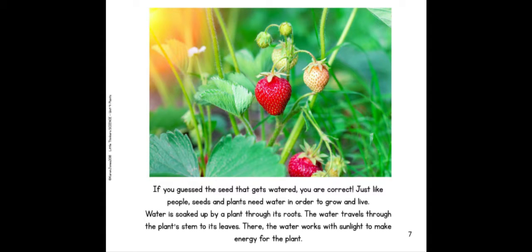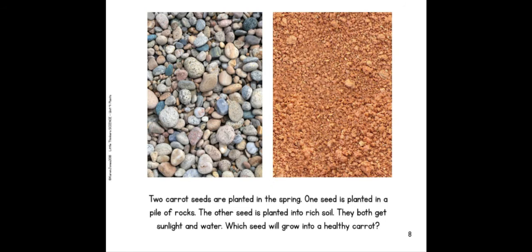Just like people, seeds and plants need water in order to grow and live. Water is soaked up by a plant through its roots. The water travels through the plant's stem to its leaves. There, the water works with the sunlight to make energy for the plant.